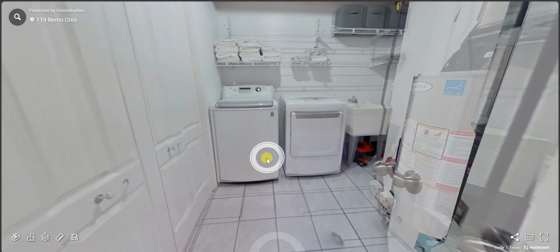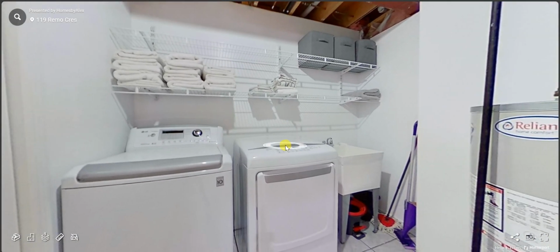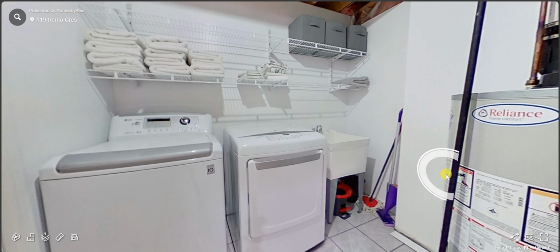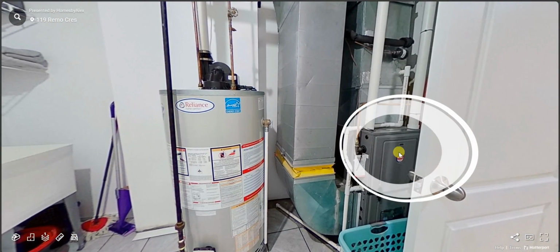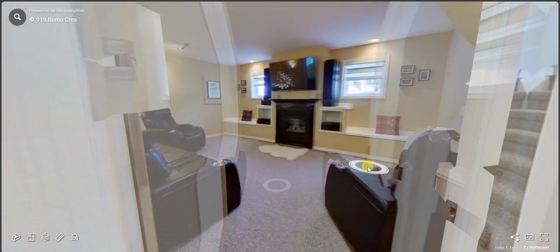So we'll just start in the laundry room. Lots of storage here on the left-hand side. Those double doors open up, and there's some shelving in there. Washer, dryer, and then all of your mechanical systems are located here. We'll go into the living room now.